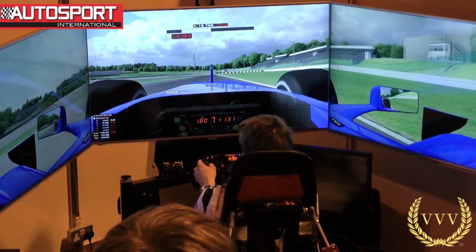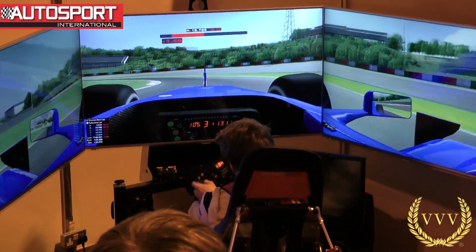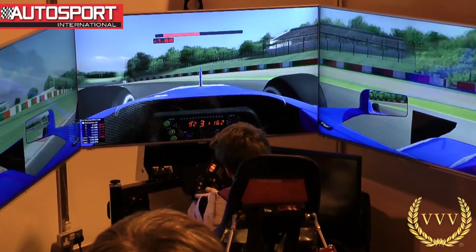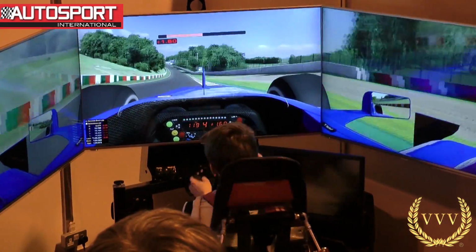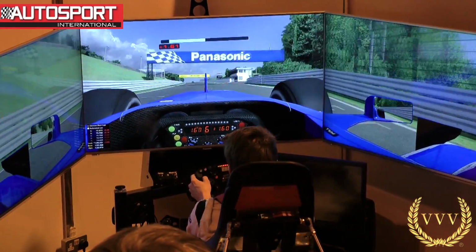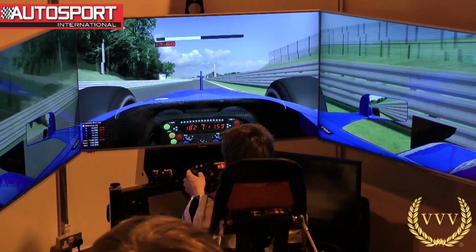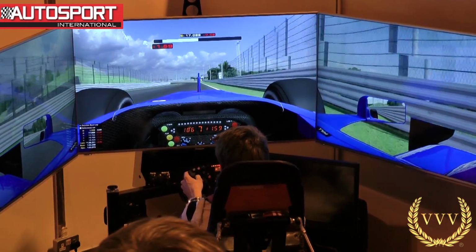As we get up to the Spoon Curve, always a challenge, he does this well. He knows what gear to be in, gets the car in, gets on the power. A lot of movement there, getting on the power. But it's quite tricky when you're in a seat that's moving around so much. It takes a fair bit of getting used to, and you can see it's really throwing him about.